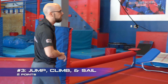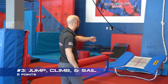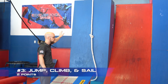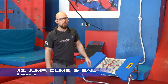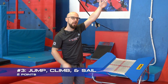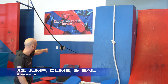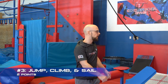Our third obstacle here is our first 2-point obstacle. Competitors will be coming up to this trampoline and jumping up to the rope to go up and over our angled wall here. Depending on your age group too, that rope might be a little bit shorter or might be removed completely, and you'll be grabbing the edges to get up and over the angled wall there. Once you get up and over it, that is your first point, and you're coming over to the red platform here and then swinging across to our next platform to get your second point.